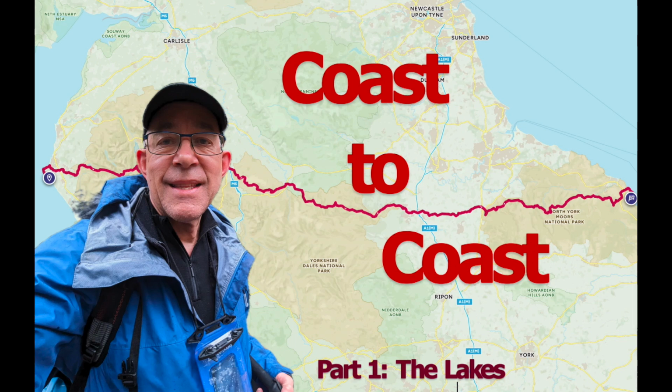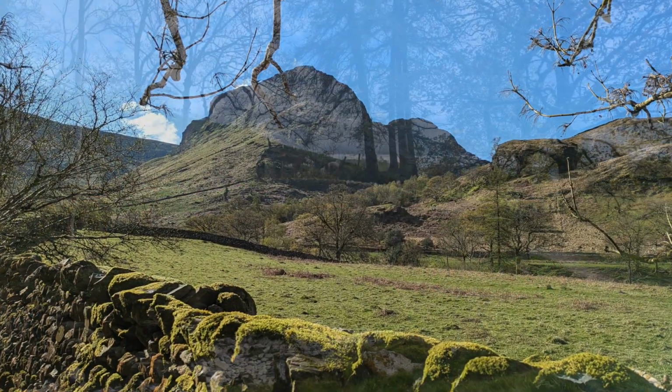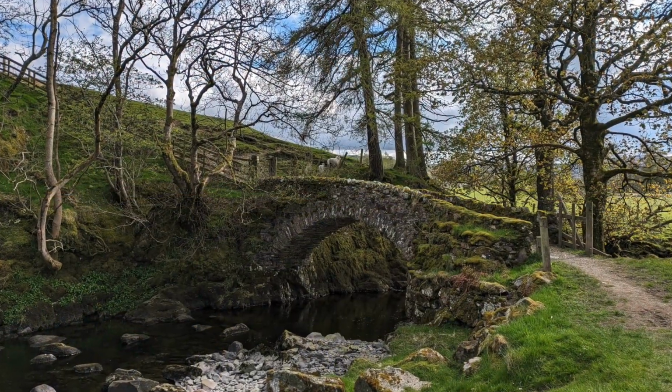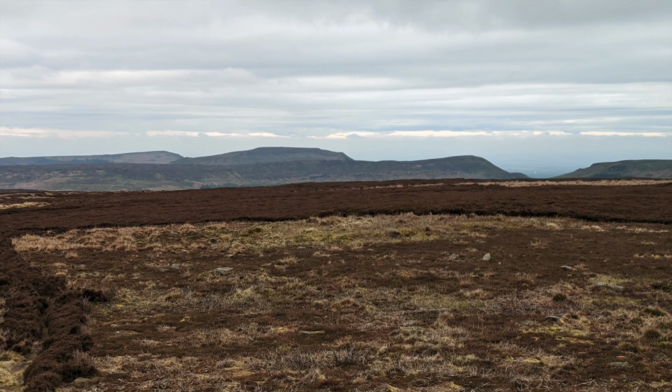The Coast to Coast Walk is a walk of about 190 miles, which takes you through the lakes, the dales, and finally the North Yorkshire moors from St Bees on the western coast of England to Robin Hood's Bay on the east coast.